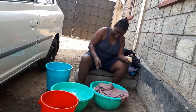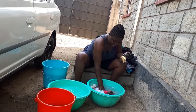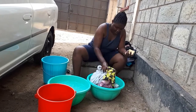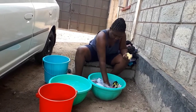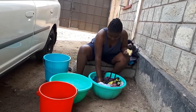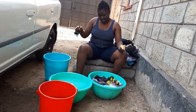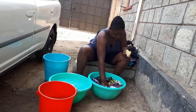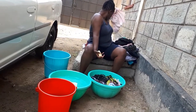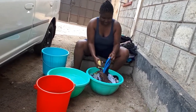So guys, I want to wash. I'm starting with the t-shirts and the tops, as I told you earlier, because that is how I wash my clothes. I always sort the shirts first, then the others come later. So yes, here we are, and we're starting to wash. This will take me something like an hour. Yeah, they are done. They're all here. So yeah, let's start.